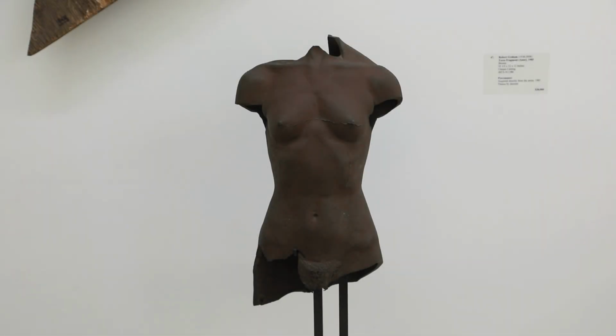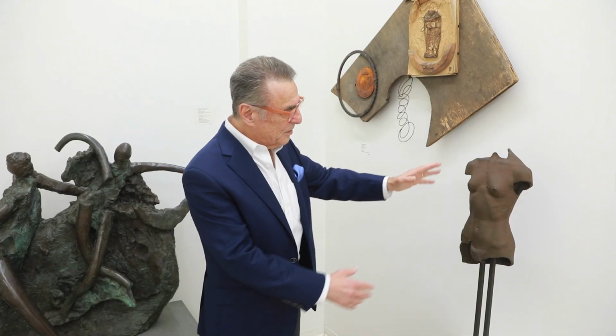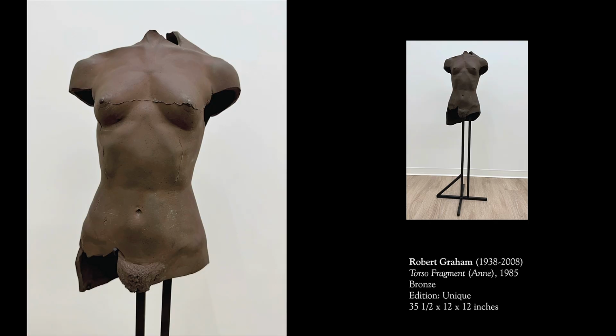Robert Graham, another of Los Angeles' preeminent sculptors. Here we see a unique work by Robert Graham that dates from 1985.